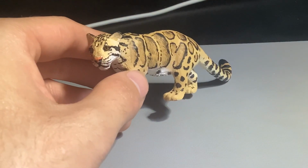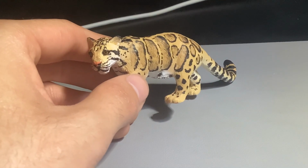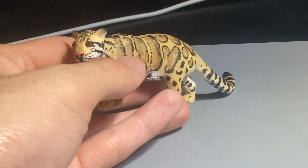When they first announced it, I wasn't too excited. I thought it was just going to be kind of bland, but I saw pictures of people actually holding them in their collection. I'm just like, okay, this thing's amazing. I really want it.